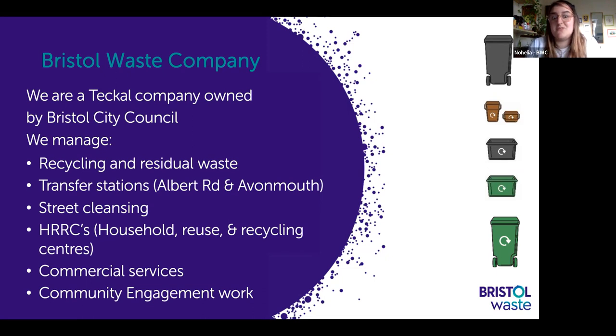If you haven't been to the reuse shop at Days Road yet, if that's your local recycling centre, I really recommend going. It's a really great way of reducing waste by buying something really cheap which somebody else threw away. Your treasure that somebody else threw away, which is absolutely amazing. And we've got the new site opening at Hartcliffe as well, which should be open sometime this year. You know about community engagement work because that's me, and commercial services as well. So we do all sorts around the city.